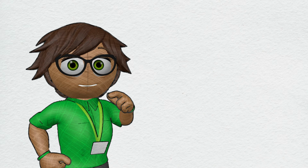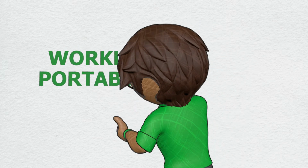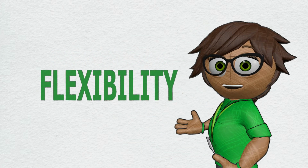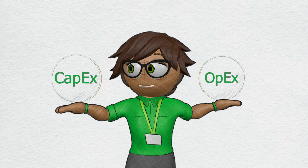Veeam will provide your customers with licensing options that enable maximum workload portability and flexibility in a simple, cost-effective model, whether they need CapEx or OpEx spending.